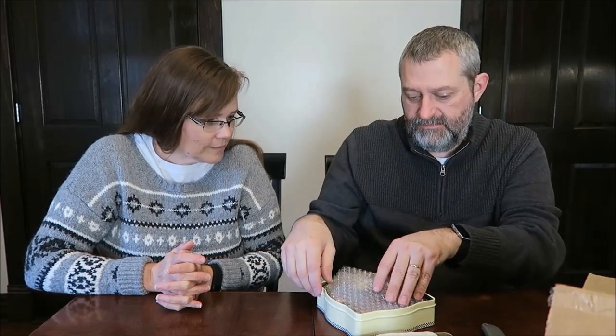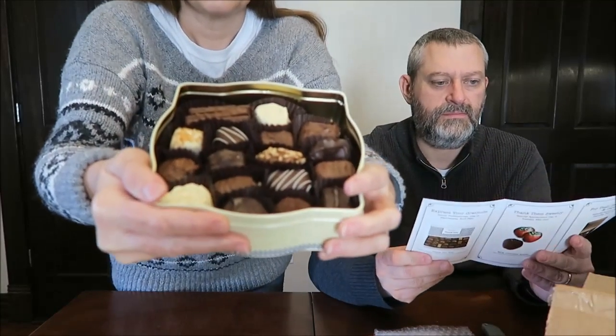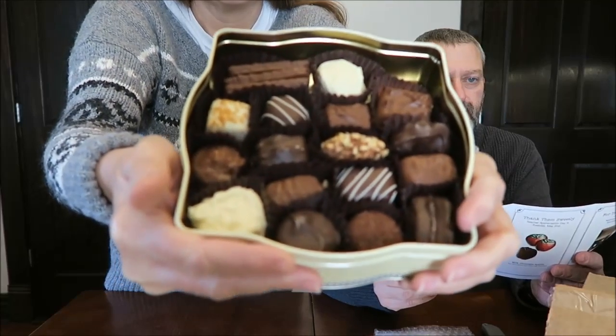Now, I can't wait to smell. That's a heavy tin. Oh my goodness. I mean, it smells good. There's probably something in here that says what it was. No? Okay, I'll hold it up.